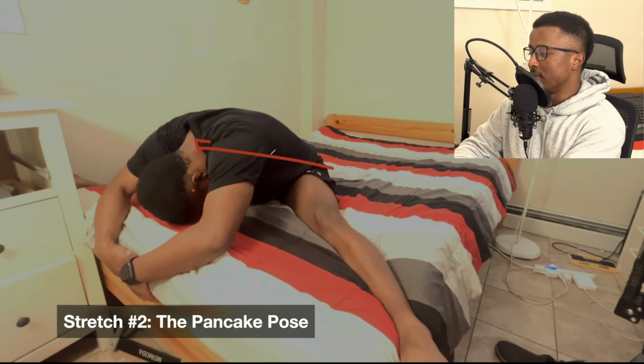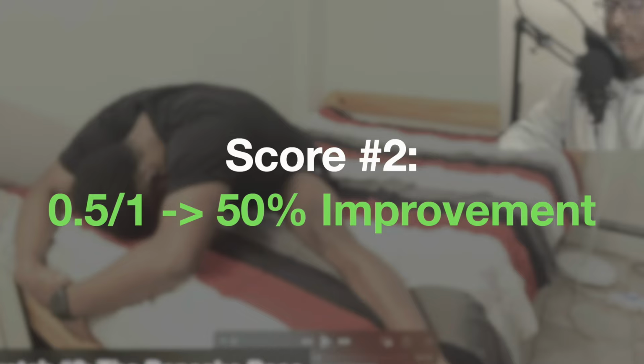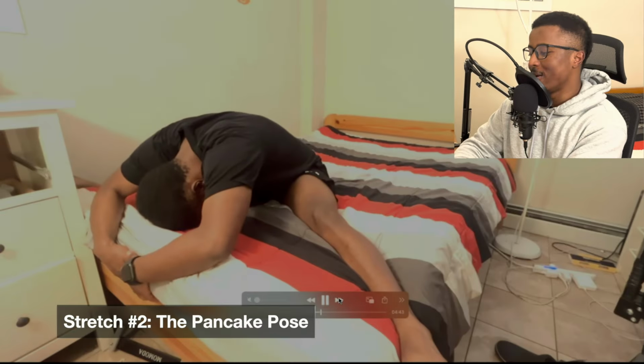About 40 degrees or so. It's not too bad. Compared to when we started, we were about 60 degrees high up. So we made some decent progress overall. I'd say we made about 50% progress, especially from the start of the series as a whole. So I'll give it a 0.5 out of 1 for the score for the whole series.